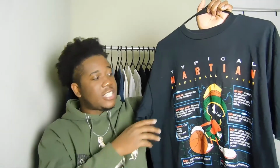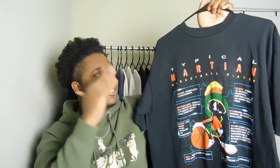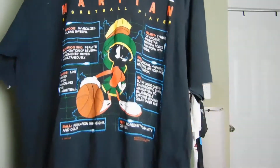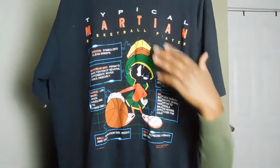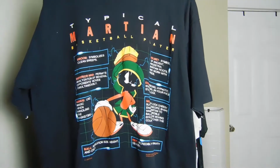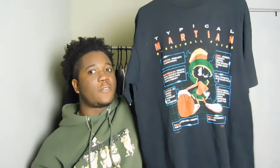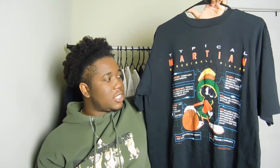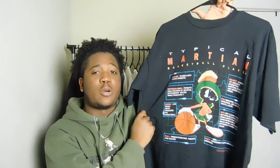Now the next tee we actually have, I'm going to consider it one of my grail tees, only because I'm trying to more curate my own t-shirt collection this year, and that is this 1992 Marvin The Martian tee. As you can see, the graphic isn't really cracked or anything like that, and it does also show a few of Marvin the Martian's other stats. Now, other than Taz, Marvin the Martian is one of my favorite Looney Tunes characters, so I had to pick this one up when I saw Marvin the Martian, and on top of that, he has the basketball, which also gives you them Space Jam vibes. And with that being said, let's get into the next tee.